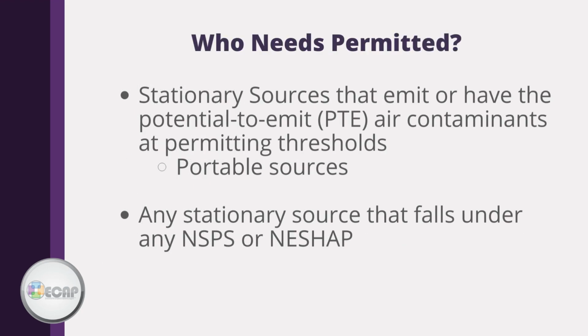Any stationary source of air pollution that creates pollutants within permitting thresholds or is subject to a new source performance standard or national emission standards for hazardous air pollutants should be permitted. Permits can also be issued to portable sources, such as ready-mix facilities, and follow the source. A source is no longer considered portable if it has been stationary for 12 months.